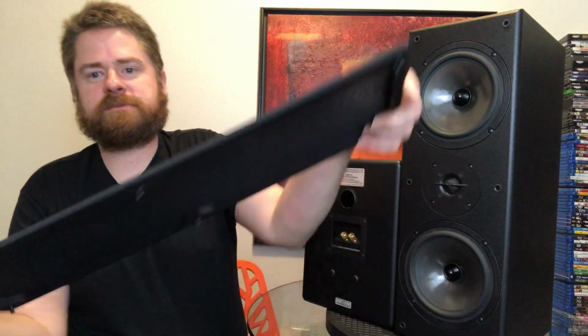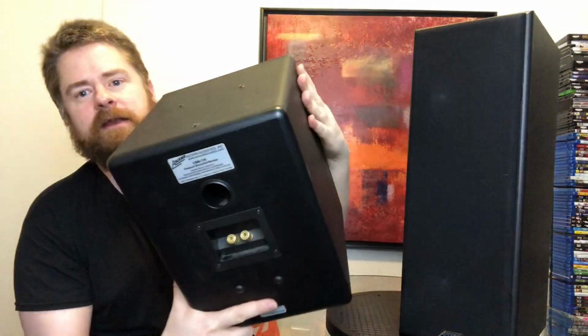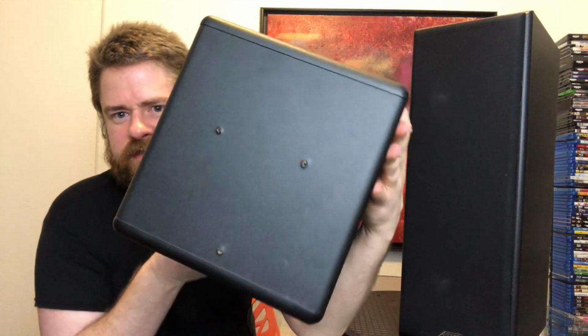Oh, here's the grill too. Sometimes I forget to show the grill. Again, these are about 12 years old, so it's a nice quality grill, nothing too fancy, but it gets the job done. It just has pegs, so it clips right into place and holds nice and snug. I will show you guys something that a lot of people tend to do. So this is actually the top of the bookshelf speaker. You can see right there.